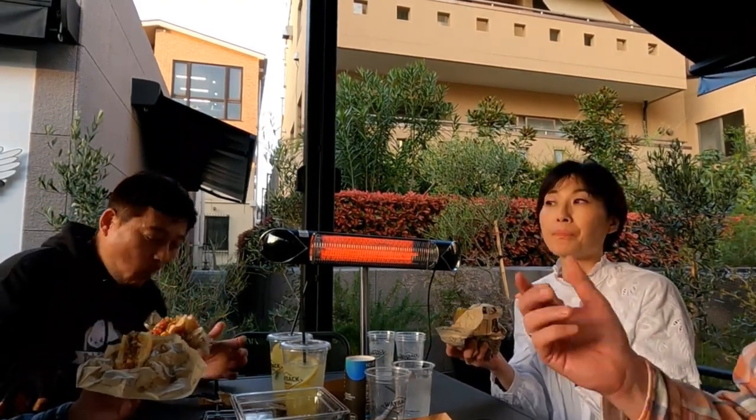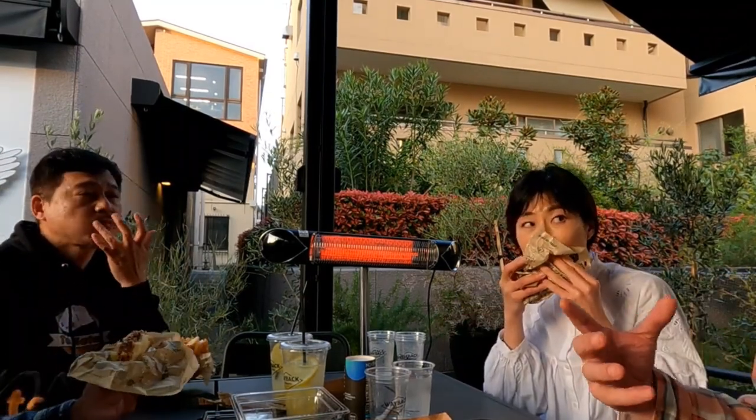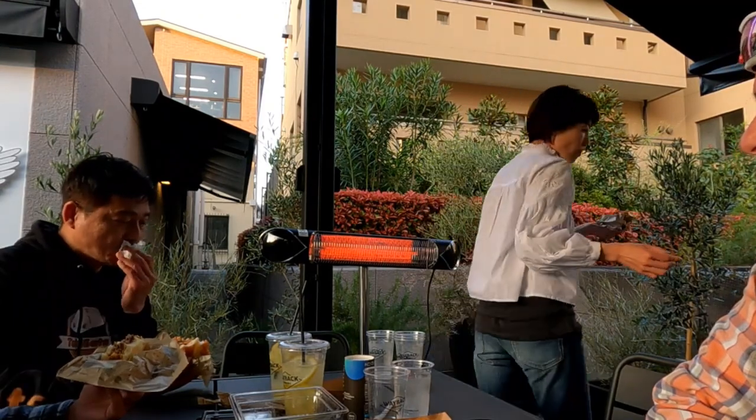I think if you didn't know that this isn't meat, you would think that this is meat. You know what I think? If I didn't know it wasn't meat, I would think it's just a burger with a Mediterranean spice twist to it. Yeah, you know what I mean? I think that would be a better way to describe it. But this burger patty is good.